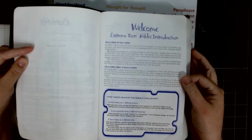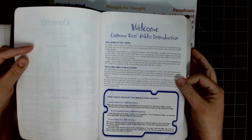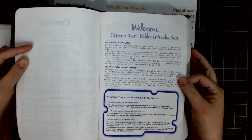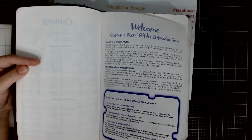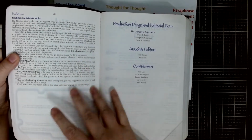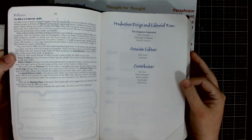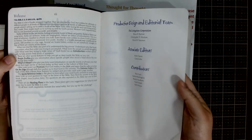It goes on and says, this is a book of risk takers. This is a book about a revolutionary. What makes reading the Bible a challenge? It was written for a different culture. It goes on and answers a lot of beginning questions that someone new to the Word might have. And it says the Bible is a survival guide. I like the thought of putting it that way. And then we have the production team and editorial team, the associated editors and contributors listed.